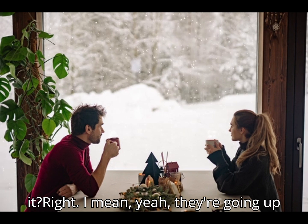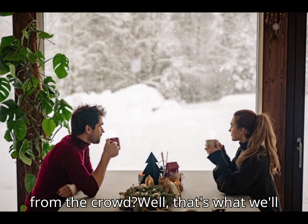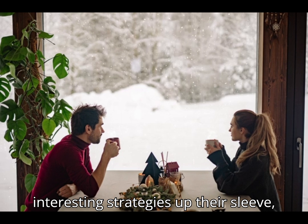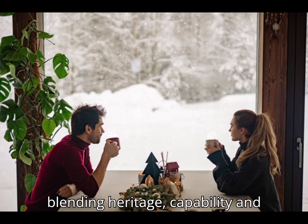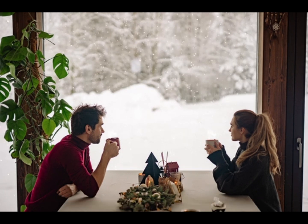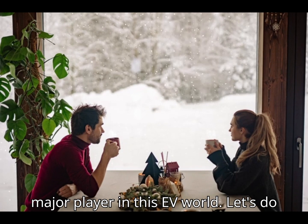Right. I mean, they're going up against some serious heavy hitters. Big time. So how do they plan to stand out from the crowd? Well, that's what we'll dig into next. They've got some interesting strategies up their sleeve. And it all revolves around this idea of blending heritage, capability, and affordability. All right, I'm all ears. Let's unpack this market battle and see if Scout has what it takes to become a major player in this EV world. Let's do it.